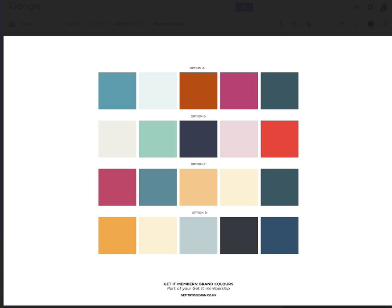So here you go. You can see 4 colour options that I've put together for you, and they all base around variations of that turquoise, yellow, orange, white and a pop of pink. They are very much around the deep, light, soft, muted tones. There are some bright and vivid colours in there because it's useful to have a balance between the two. And so there we have it.